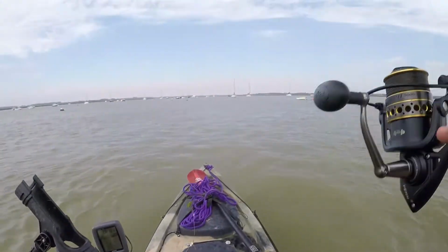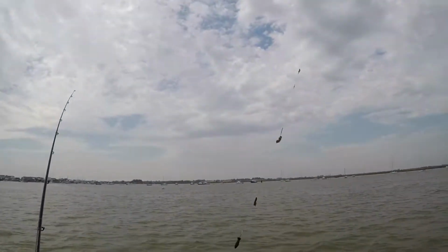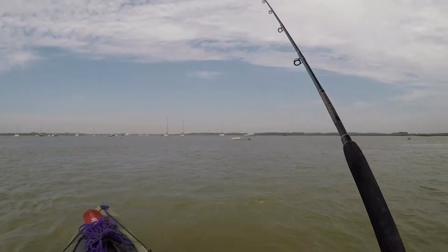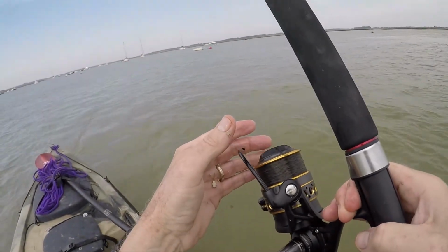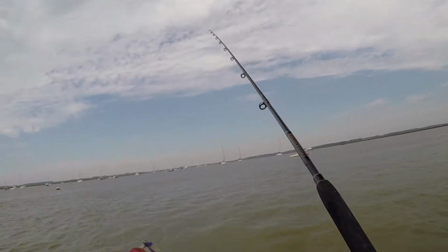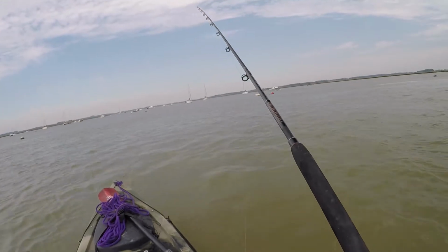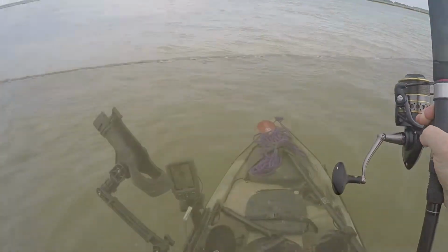Right, let's just drop this baby over the side. Look, not that side, that side. Watch the line go out. All gone. Close the bail arm and pop it back.